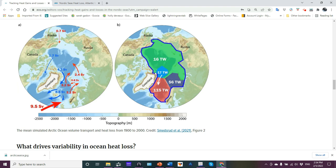So you've got 16 terawatts over this green region, 17 terawatts over this blue region, 115 over the Barents Sea, and 56 terawatts going into the Kara Sea, over the region like Novaya Zemlya and so on. Not surprisingly, the largest amount of heat flux to the atmosphere, or as they say in the paper, heat loss to the atmosphere, is in the Barents Sea, because this is where you're going to see the greatest temperature differential, because the water is warmest here and gives off its heat. As it continues flowing this way, it cools down. There's less heat to diffuse, to flux to the atmosphere.